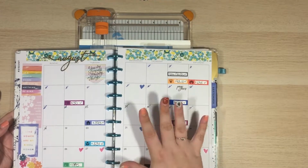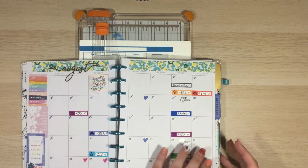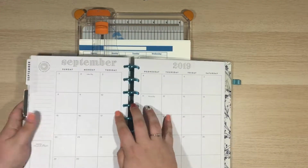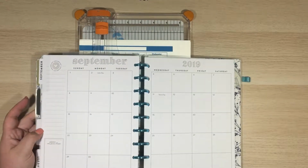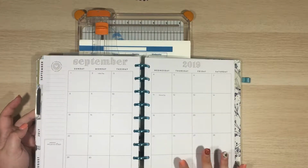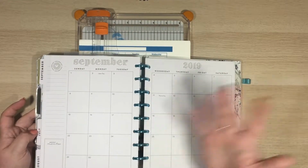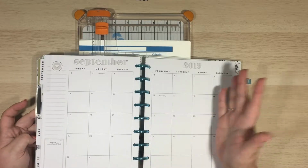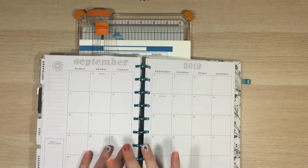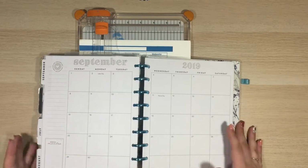So I want to use a different calendar. Now, I do have an extra Happy Planner calendar, but I'm currently using that for YouTube, which you guys will see a plan with me on coming up soon. But I'm a visual person. I like to lay things out. I don't work well in lists. It doesn't click with my head. And I'm doing all kinds of hand movements because I'm a very animated speaker and you guys can only see half of it. So I am sorry, but I'm a very visual person and a calendar layout works well for me.